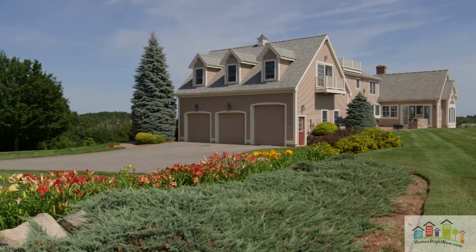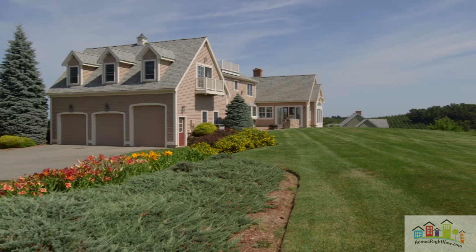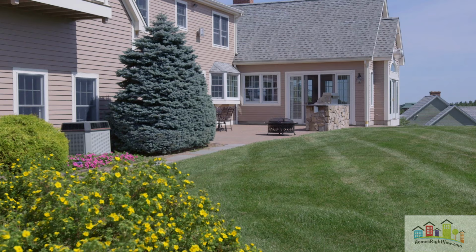This original owner home was custom built by its current owner, and it offers all the features and all the amenities that you can imagine, including an exercise and therapy pool.